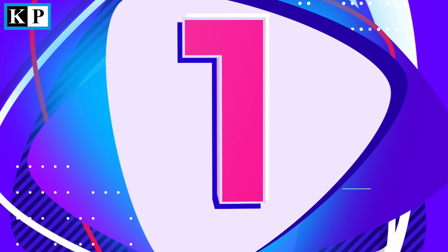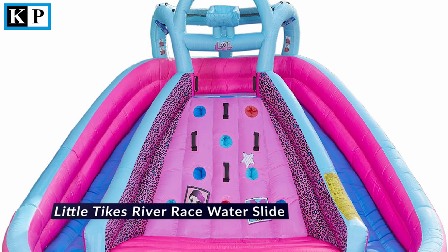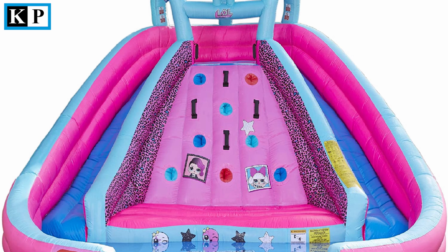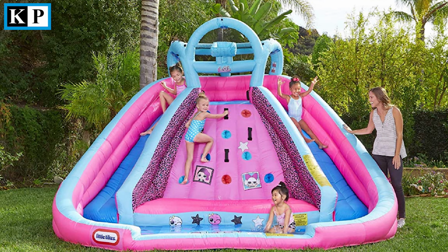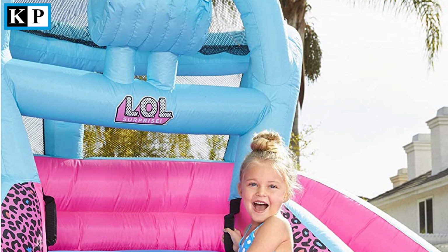Number 1. Little Tikes River Race Water Slide. The Little Tikes River Race Inflatable Slide is the ultimate inflatable water slide. It's feature-packed with not one but two slides, meaning kids can race each other for endless hours of fun. This Little Tikes inflatable slide also features a climbing wall, along with a surprise dump bucket that pours water down on kids climbing the wall.